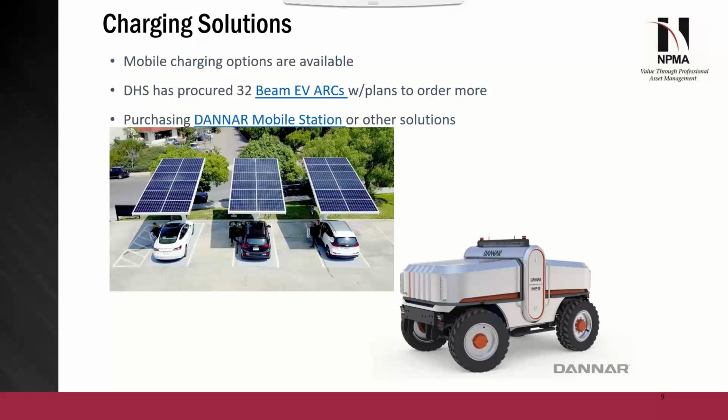The links for these, both of them, are attached to the presentation. I'm not sure if we're going to share the presentation itself, but it's going to be made available. And that way you can just click on the links and see all the capabilities of those two particular pieces of equipment.